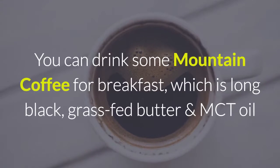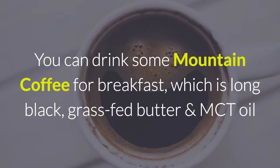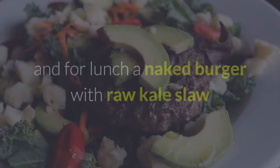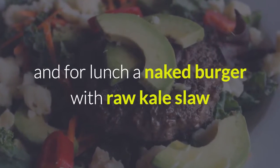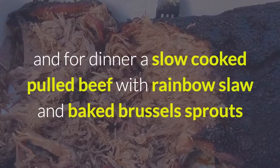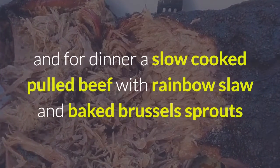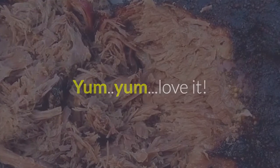For day 2, you can drink some mountain coffee for breakfast, which is long black with grass-fed butter and MCT oil. And for lunch, a naked burger with raw kale slaw. And for dinner, a slow-cooked pulled beef with rainbow slaw and baked Brussels sprouts. Yum yum, I love it.